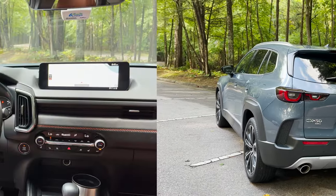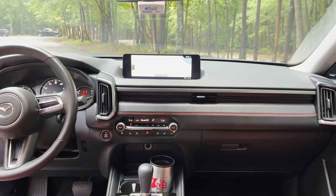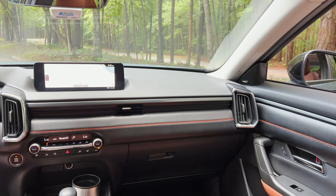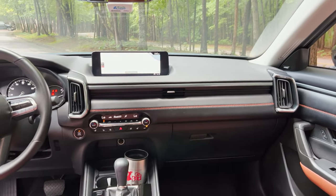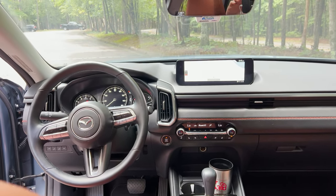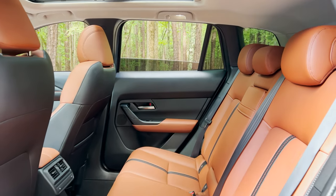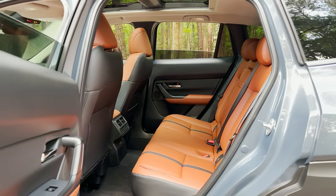Let's look at the inside. First, we're gonna look at the dash, and then look at this. The CX-50 was designed to be a combination of premium, upscale, a little bit of luxury thrown in, but also off-roading capability, all-wheel drive capability. We're gonna find an incredibly comfortable back seat with lots of rear seat legroom.